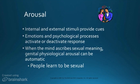Becoming aroused is internal and external stimuli that provides cues. It's an emotional, psychological process that can be activated or deactivated. If somebody wants to be sexual, then it doesn't take much to activate that response. However, if somebody becomes aroused but definitely doesn't want to have sex, they can deactivate their response. If their emotions are such that they can guard themselves, then they can stop at that certain point. When our mind ascribes sexual meaning, genital physiology can become automatic. And people do learn to be sexual.